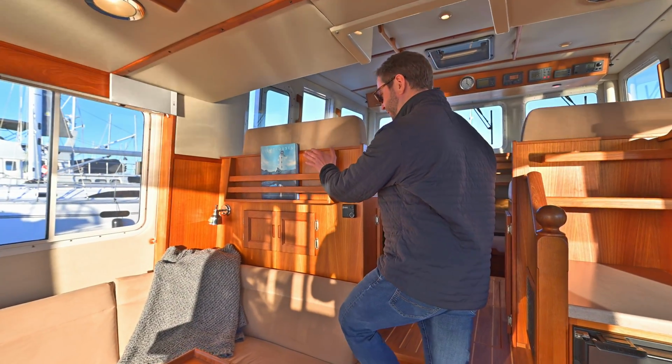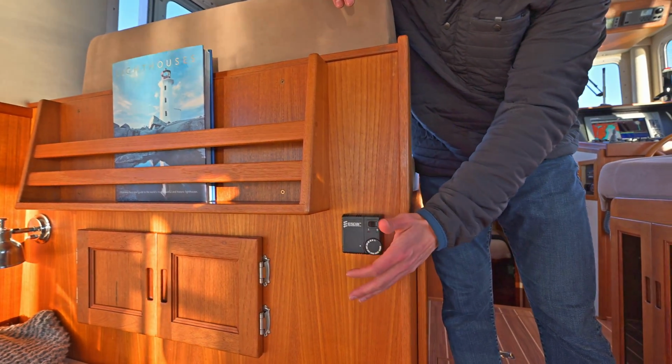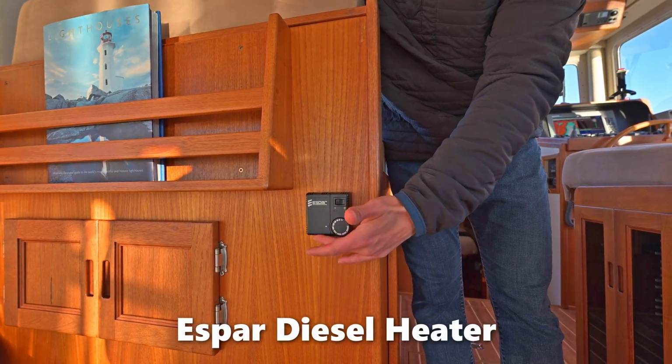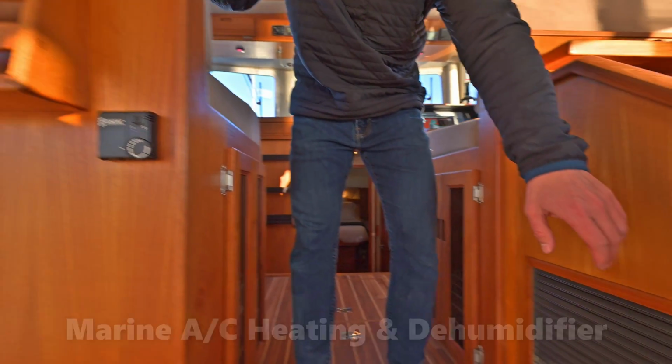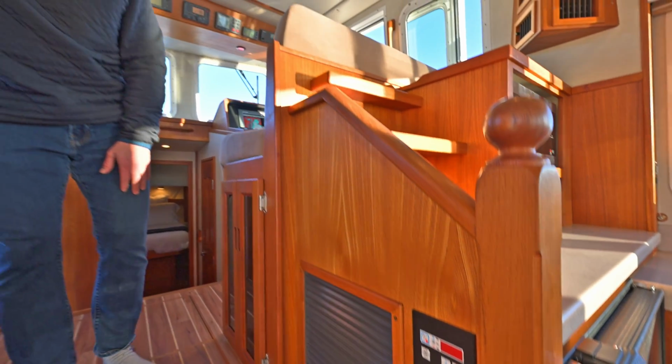You have some storage up here for charts, books, your Waggoners from 2005. You have your control for your Espar diesel heater on this side, and then you have your reverse cycle air control unit over here, as well as the vents right here.